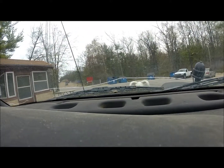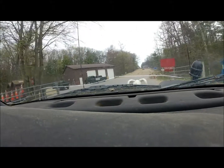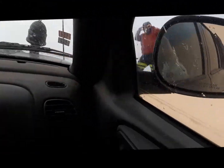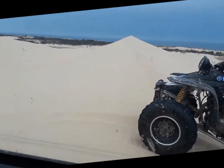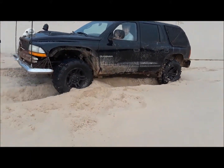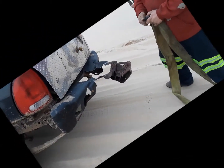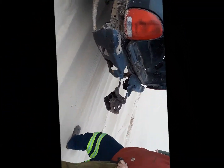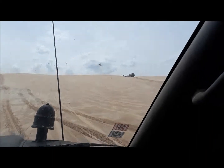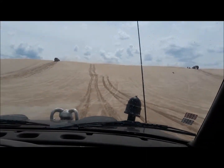There's nobody there. Just... Oh, I hit it. Hopefully you're not stuck. Oh, that was easy. You can stop anytime! This is what happens with using a stock bumper. Losing speed. Two Chevy test vehicles hung up at the top of the hill, just like we did earlier.